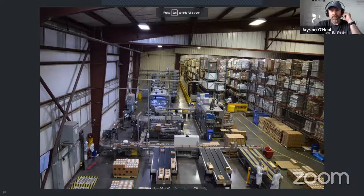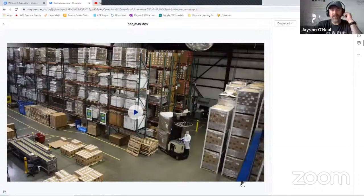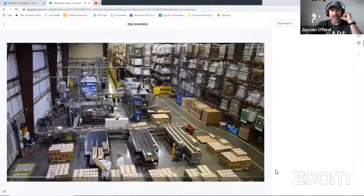You guys run 24/7? Yeah, not 24/5. Oh, okay. That's not bad. No, it's interesting trying to keep a machine running 24 hours. It's kind of an overview of the downstream area.